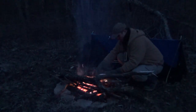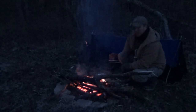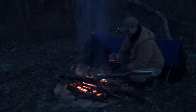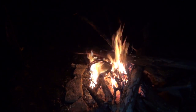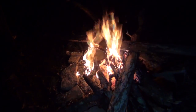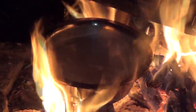All right, there we go. Find us a nice level spot. See what happens. All right, our water is at a rolling boil, and I got almost too much fire around it, but you can see there it's come along quite nice, well purified, ready for us to put some soup in, get something to drink.